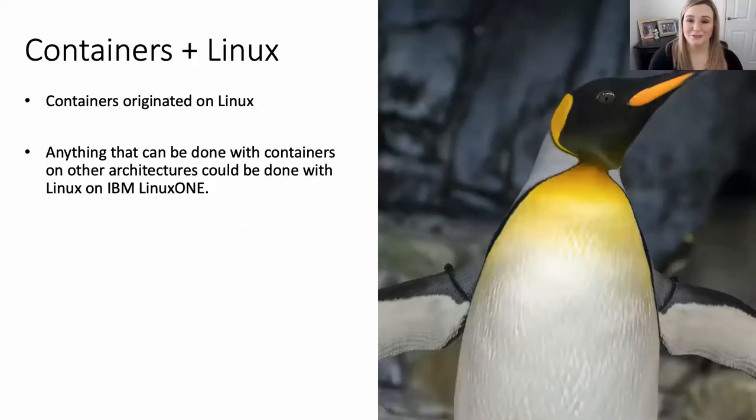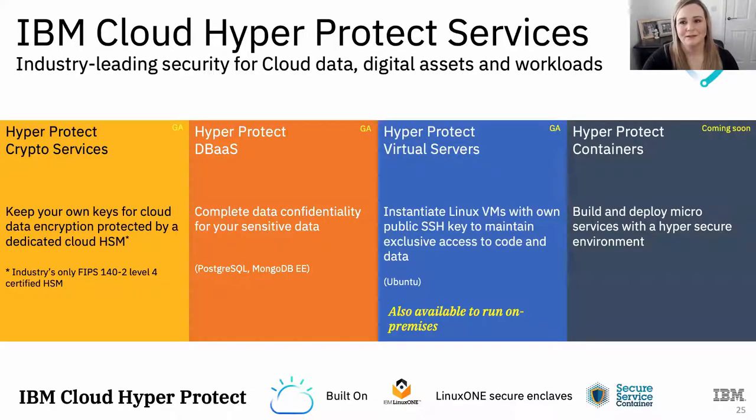So containers originated on Linux. So pretty much anything that you can do with containers on other architectures like Power, x86, ARM, whatever, can be done on the s390x architecture as well. So you just look to make sure it's either got a noarch or an s390x architecture available and you can do what you'd like. They originated on Linux, we run Linux, easy enough, right?